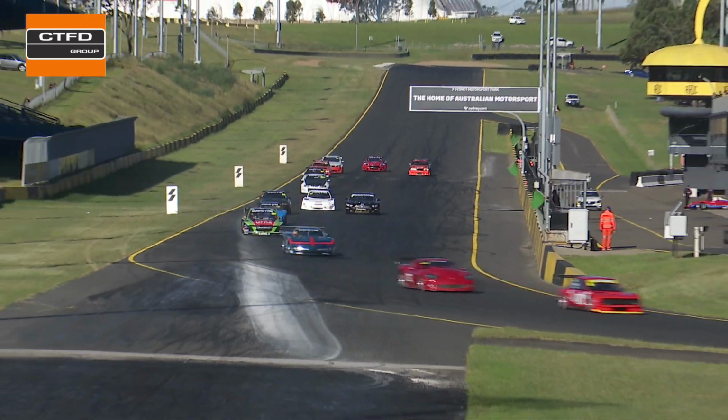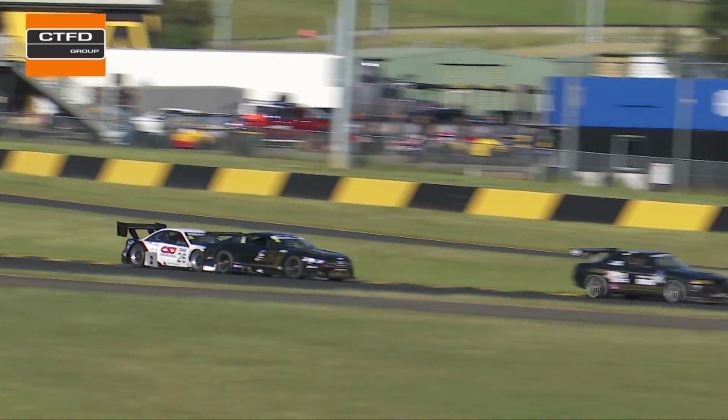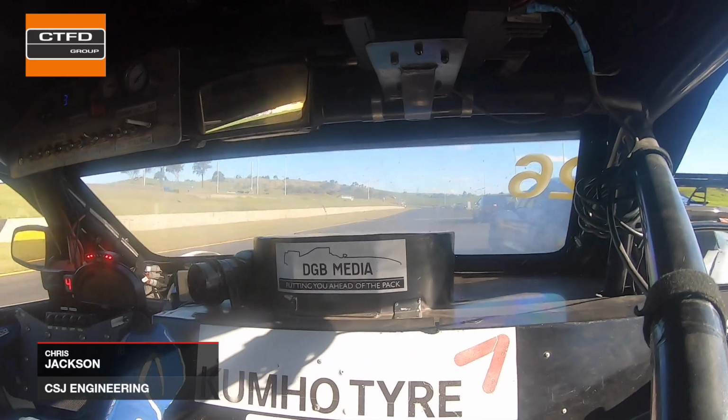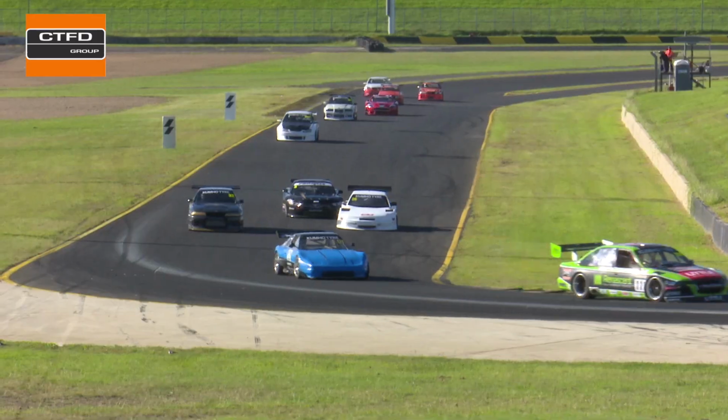Now Brad Shields is in front as they restart this race, and what I was going to say is they had a problem, couldn't downshift on the paddle shifter. Apparently that was quickly rectified, so we can see him back out in front ahead of Poshed off the start.